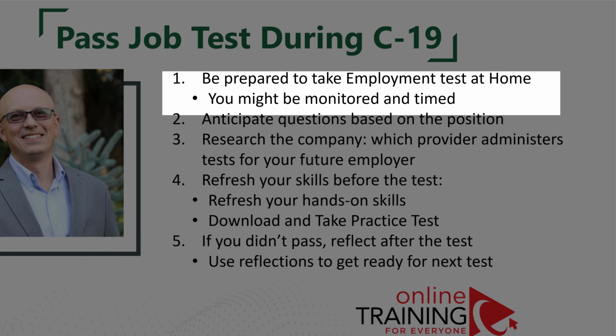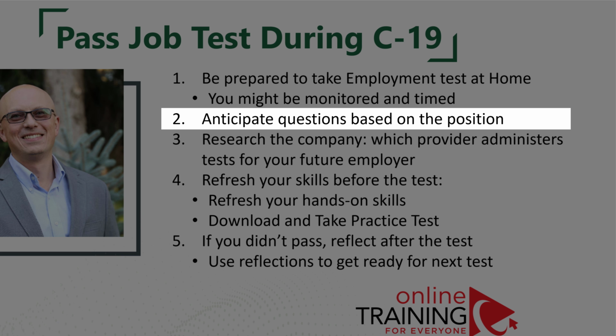Another big shift we see is that the questions become more relevant to the position. For example, if you're applying for an accountant or bookkeeper job, make sure you know how to import the data, do profit and loss reports, calculate the expenses, and calculate the annual statements. These are the types of questions that you might see for that specific position.